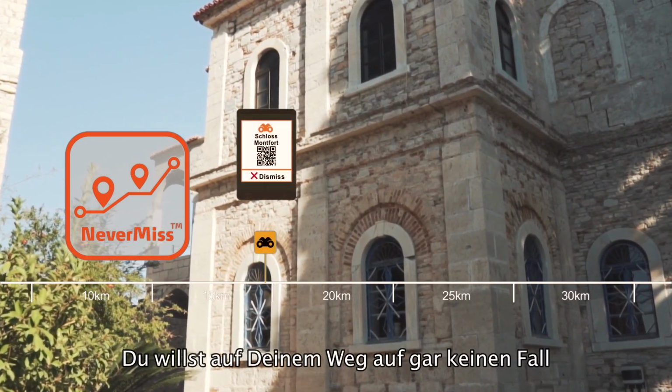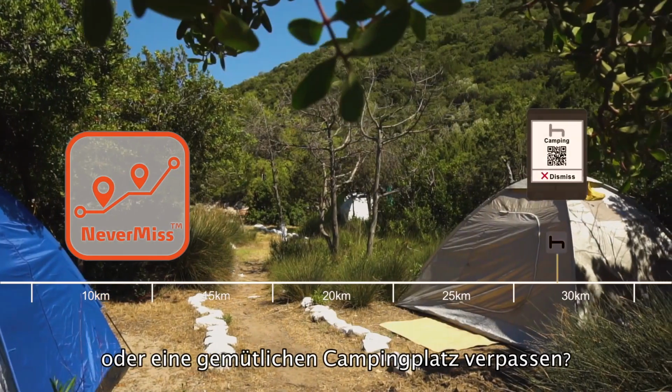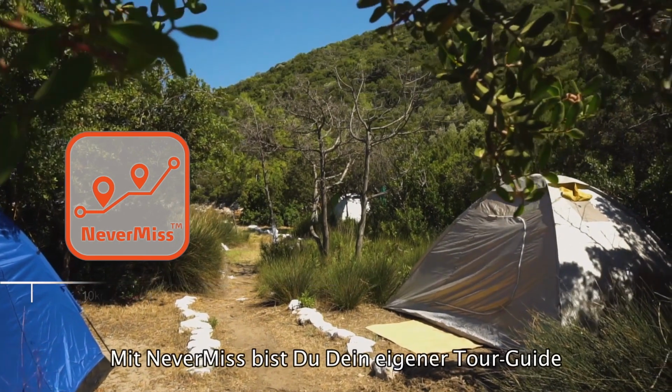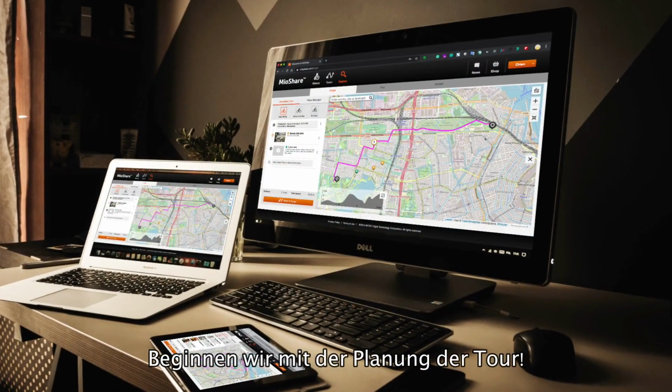You definitely don't want to miss a beautiful castle or a secret alley or a comfortable camping site during the journey. NeveMiss empowers you to be your own tour guide. Let's start planning the tour.